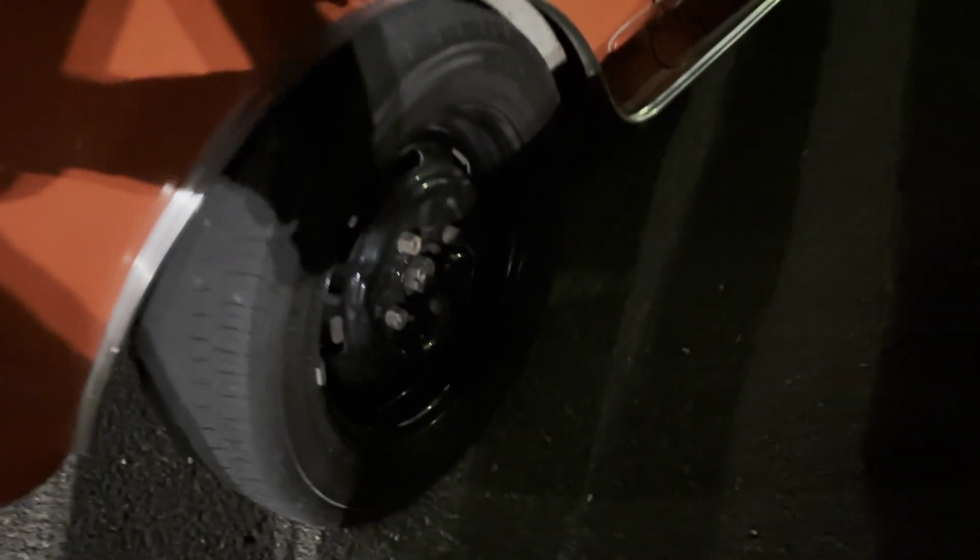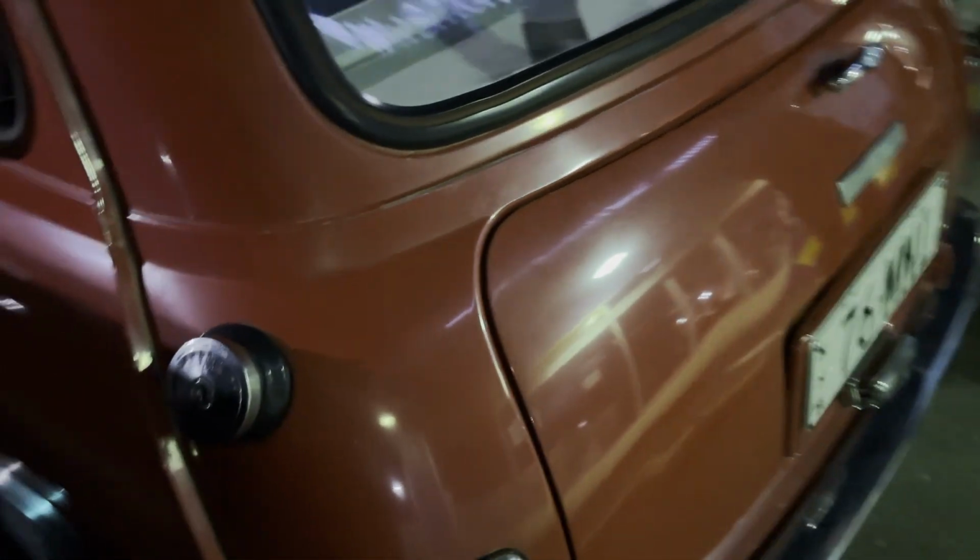Mad. That's what are they, like 13 inch rims or something like that? Something ridiculous. Can't say much because obviously it's a night meet, but trying my best.